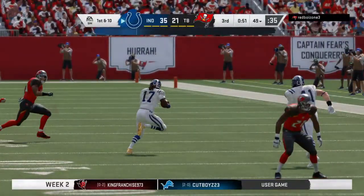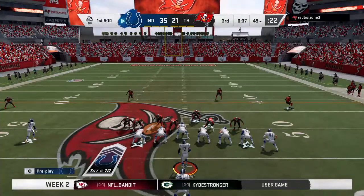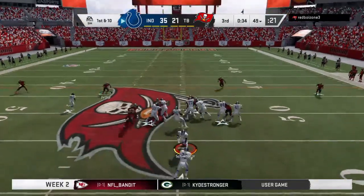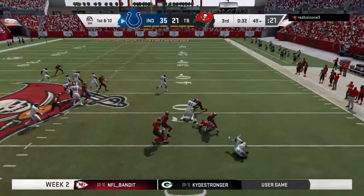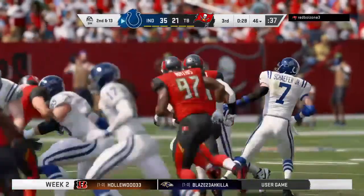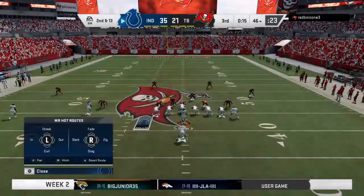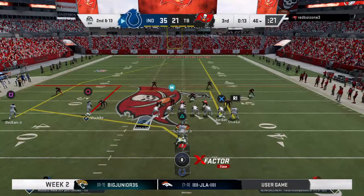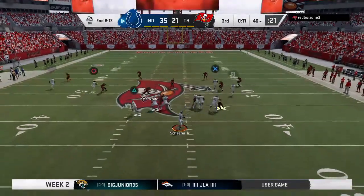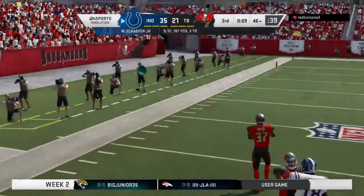Move the chains. 18 Gator. Just like that. And he'll give it here to his running back. They're going to snuff this play out behind the line. We have not seen that much today. That's going to wind up a loss of a full 3 yards on 1st down. 2nd and 13. And his throw is going to be incomplete.